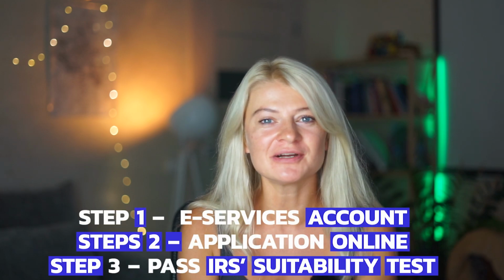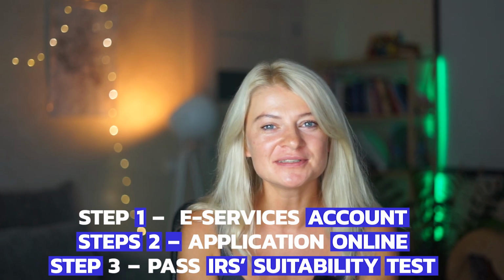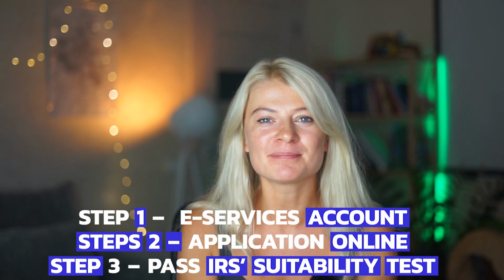So how do you get an IFIN? It's not that hard actually. There are 3 main steps. First of all, you have to register online with the IRS and create your online account. Second, you have to fill out the application form. And the third step is to pass the IRS suitability test.